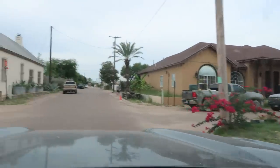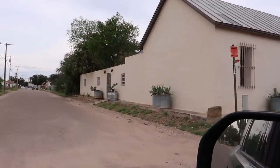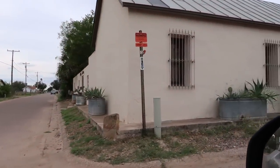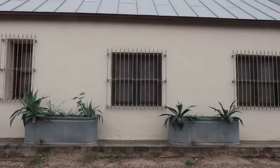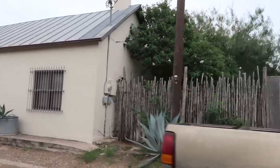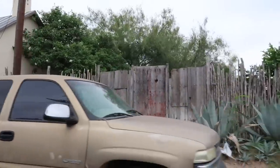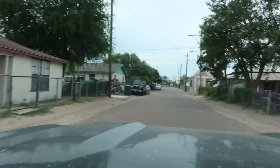I saw a couple of houses here that I find particularly interesting. This one. It's got a big courtyard in the back. Don't know where the front door is. It must be through that back gate there. Man, I love that. Look at the wood fence. You know, the fence just basically sticks around the yard. That is so cool.